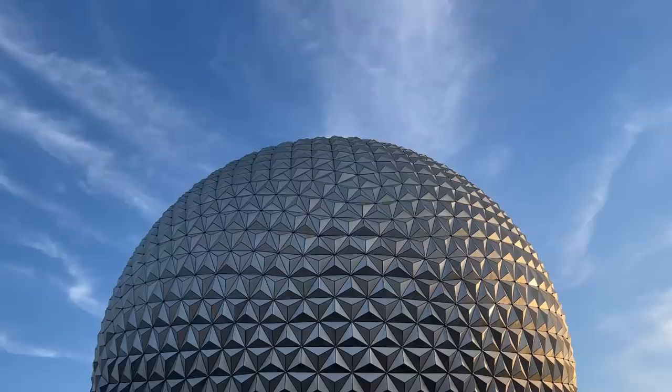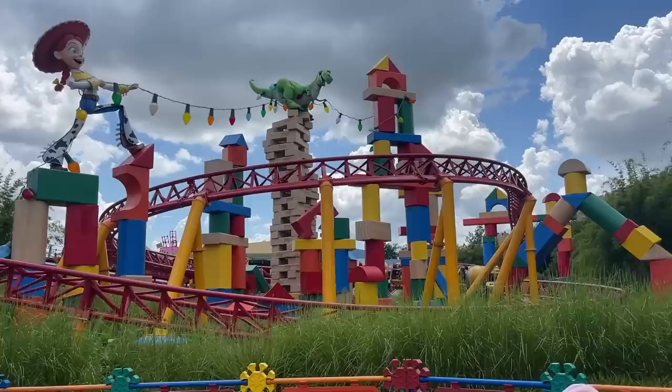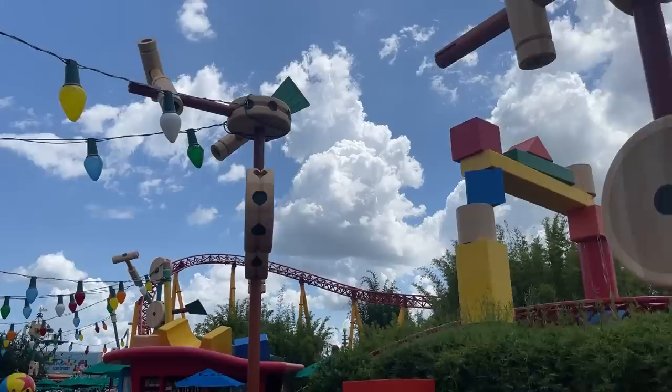So first things first, let's rewind it back to earlier this morning. A little after midnight, I purchased Genie Plus. Genie Plus is available to purchase day of starting at midnight that night. So if you're a night owl like me, you can purchase it before you go to bed. If you're not a night person, make sure you get up well before 7 a.m. to make sure you can buy it for everyone in your party and check that everyone's all linked up.